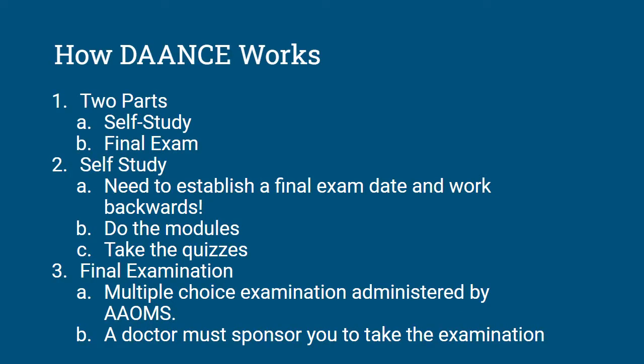So how the DAANCE works. The DAANCE works in two parts. There is a self-study portion and then the final exam. Self-study just simply means I've registered for the exam, now I'm studying, and the final exam is administered in an actual testing location. So with the self-study, you basically need to set an exam date. That's your goal date, and then you work backwards. They have a packet that they give you once you register. And the best thing to do is to do the modules and take the quizzes and basically test yourself and know exactly how you're going to do on the actual test itself.